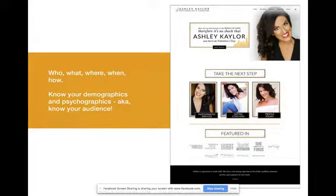So your soap, your brand, you could price it a little differently depending on who you're targeting. If it's for kids, you're not actually targeting the kids, you're targeting their parents. Elderly people might have different skin issues than somebody who is 18 years old. So really knowing your demographics and psychographics.